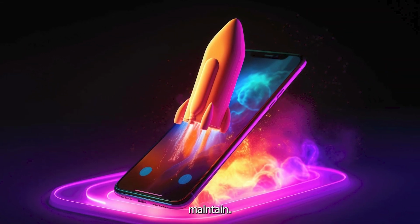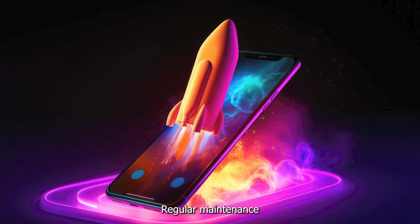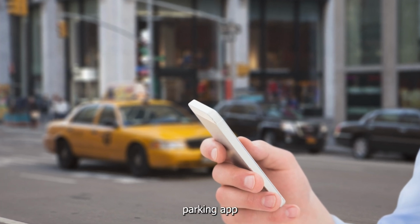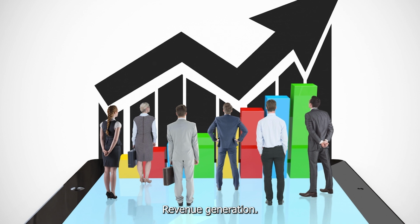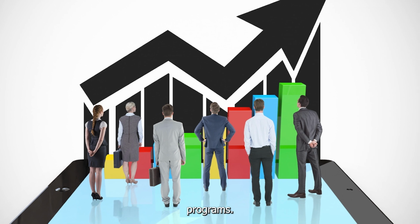Launch and maintain. Launch the app on platforms like Google Play and the Apple App Store. Remember, launching is only the start. Regular maintenance and updates are essential to keep the app optimized and relevant. By following these steps, you'll be on the path to building a successful and user-friendly parking app tailored to Singapore's unique market needs. Revenue generation. To ensure a steady income, consider revenue models like subscription fees, commissions, or referral programs.